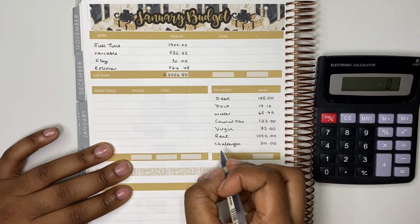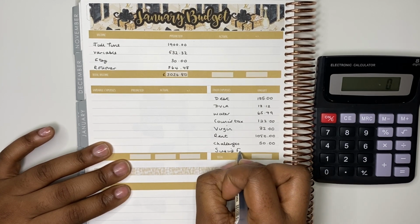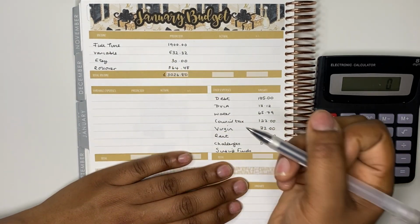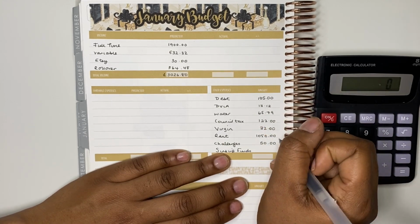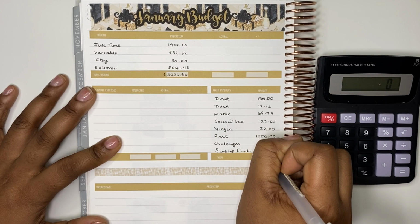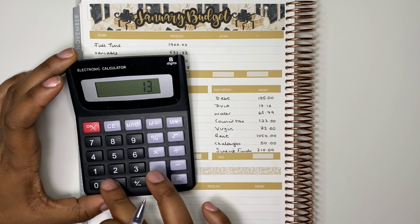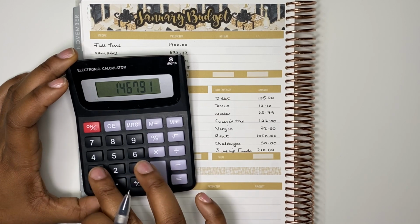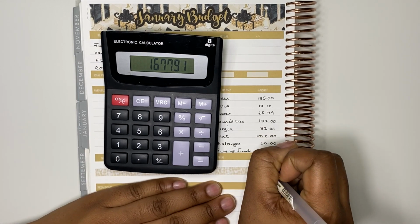And then we have my sinking funds. And again, they are in fixed expenses now instead of variable, because I will be sticking to the amounts that I'm putting into these funds. There won't be any extra money going towards them this year. So we have £210. And we have £1,677.91.